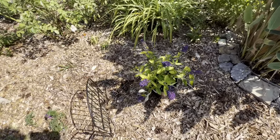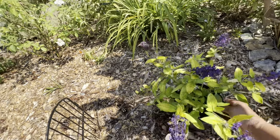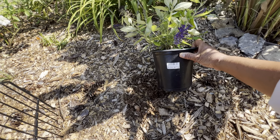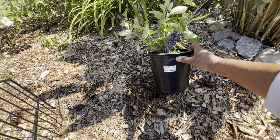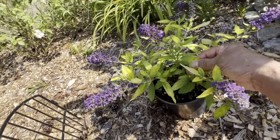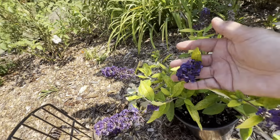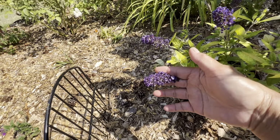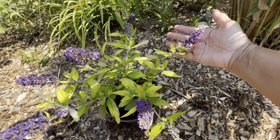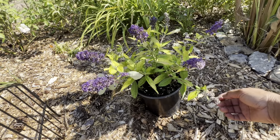Oh, I forgot this one as well. So part of my haul is this butterfly bush. It's called Gold Drop Humdinger variety or line. So it has yellow leaves, and I didn't plan on it. This is the first time I've seen one. It's a dark purple flower. See if you can see that. Dark purple, and I wanted to plant one here, like a miniature variety.